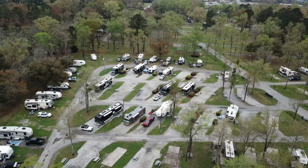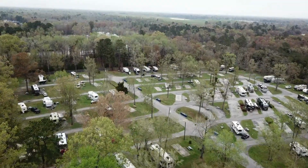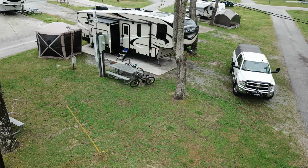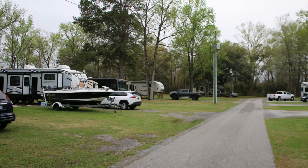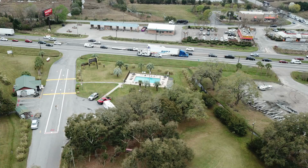All right, so let's talk cons. I only got a couple of cons here. One's going to be the smaller sites that we already talked about. Now there are some larger sites, and we'll get into that in a minute, but as a general rule of thumb, the further back into the park you go, it seems like the sites are smaller. But the biggest negative to this whole park doesn't even have anything to do with the park.